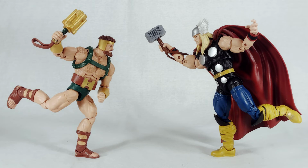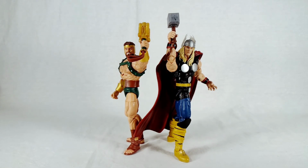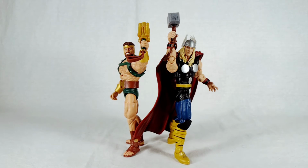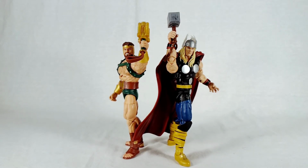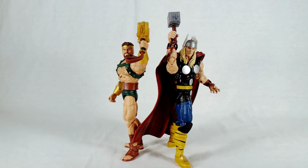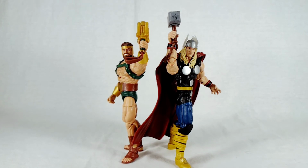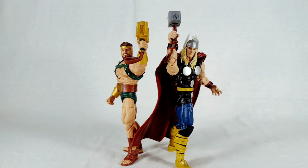I do have to admit right off the bat, though, that these two boys look great together. They were a great team back in the 80s and the early 90s. Hercules was in almost every issue of Thor. They were brothers in arms. I don't think they have that going on anymore. I don't really read the Thor comics anymore, unfortunately, and I do miss that camaraderie the two had between them. And I kind of wish they would bring that back.